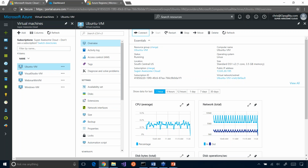So switching gears a little bit more into resource groups now. We've provisioned a virtual machine. I showed Linux and Windows virtual machines. We need to fill in a little more detail about resource groups and what the purpose is of those, as I mentioned earlier.